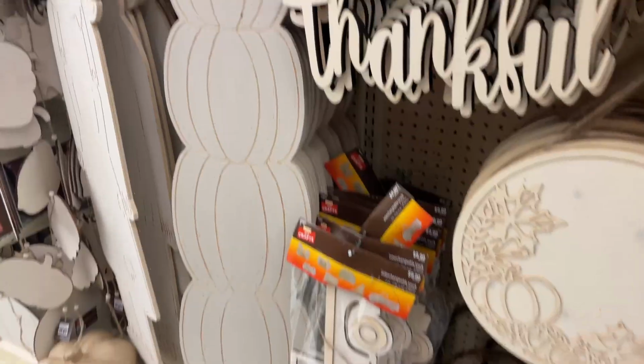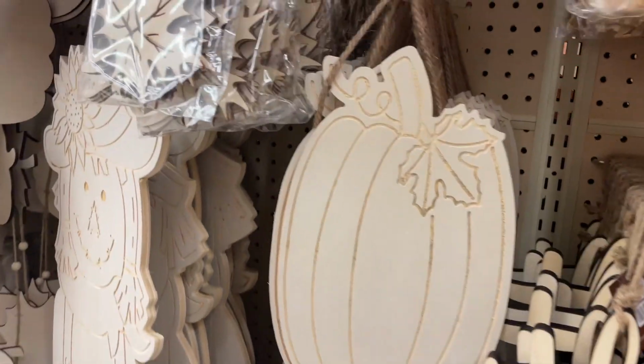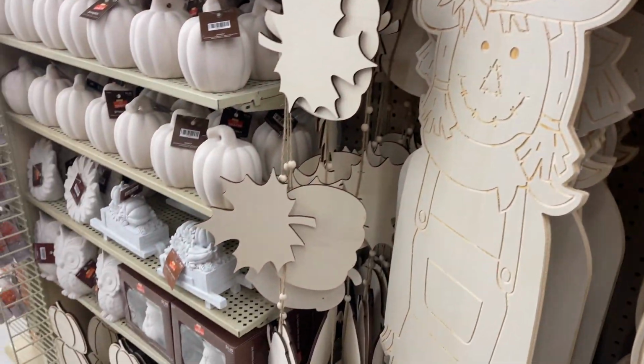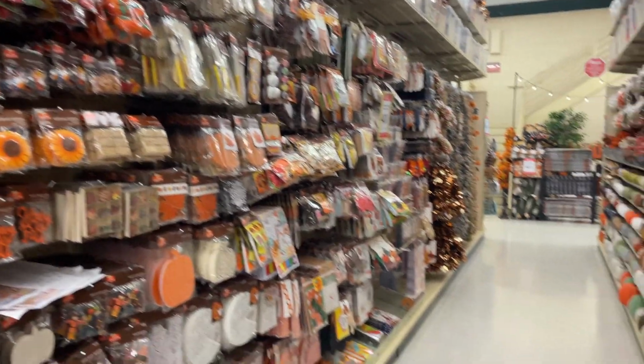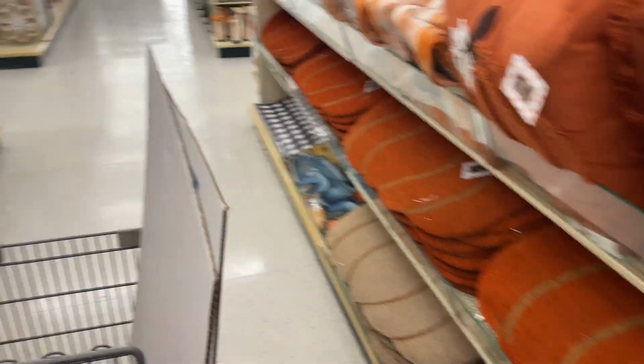Here's all their kids' crafts. I did pick up some of those. I thought that pumpkin hanging was super pretty to paint or decorate, really, however you want to. If you're into wood burning, that would make a really good project to wood burn.